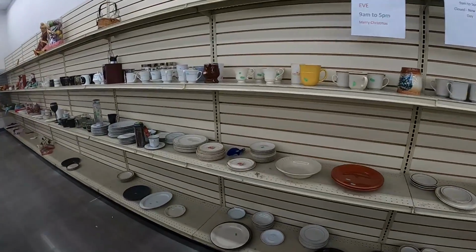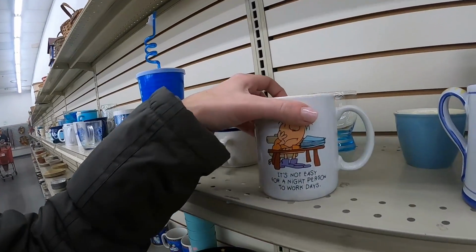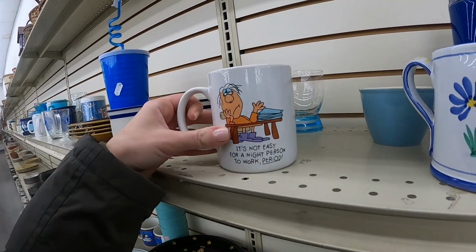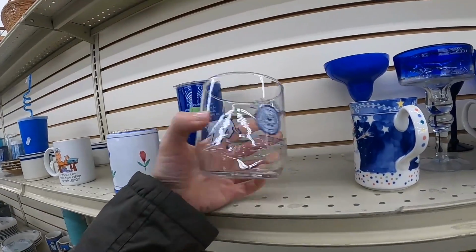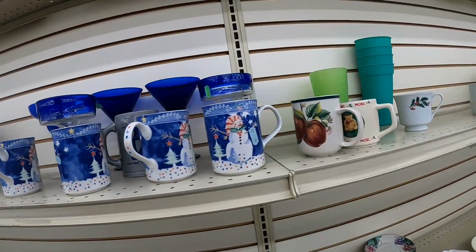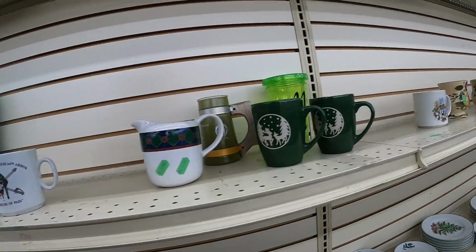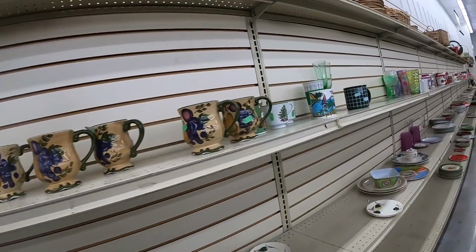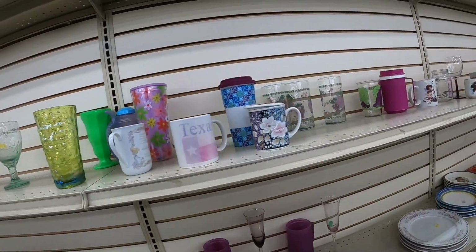So as you can see, the shelves are a bit barren, but that is to be expected. But one thing that is also plentiful are coffee mugs. Someone should start a YouTube channel just on coffee mugs. They would have content for years and years and years. A new coffee mug every day. Coffee mugs from places that people traveled, gifted, military. Coffee mugs for every occasion.